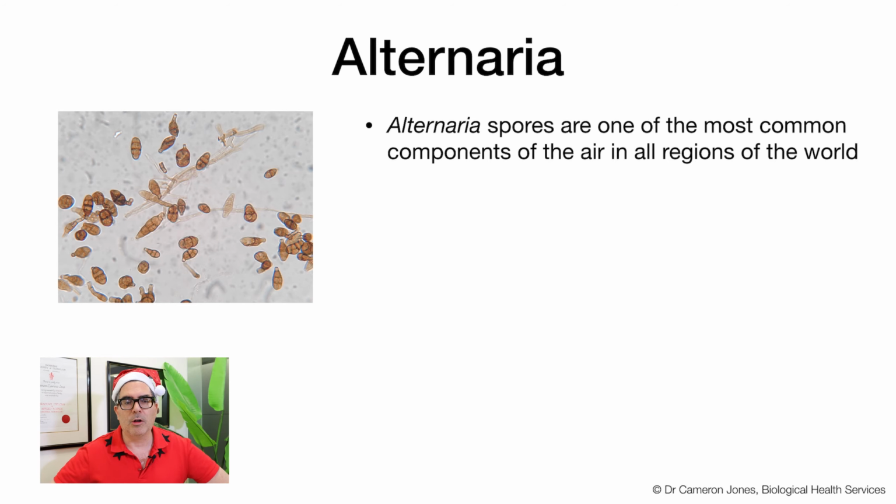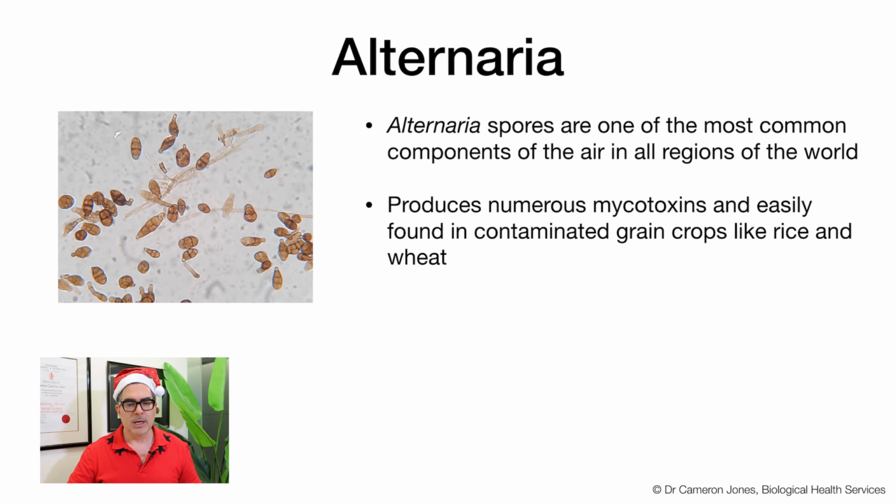I should point out that Alternaria spores are quite obvious under the microscope. They're also found worldwide, and they certainly become airborne quite easily. This Alternaria fungus produces numerous mycotoxins and is strongly connected with contamination of grain crops like wheat and rice.